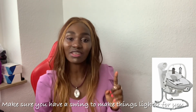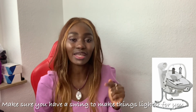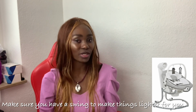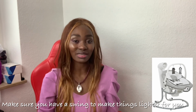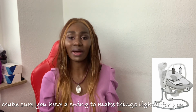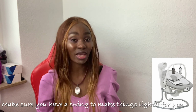I still have it for my twins, and I bought a new one. I just had to buy one more swing to add to what I had before. So I have 2 swings for my twins, and imagine if I never had the swings. Oh my god, I would have been so stressed, because there are times when you are tired, you just need 5 minutes to lay your back somewhere, and the babies don't want to be on the bed, and the swing is there for them.